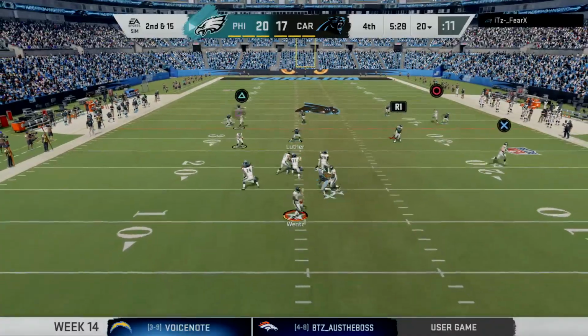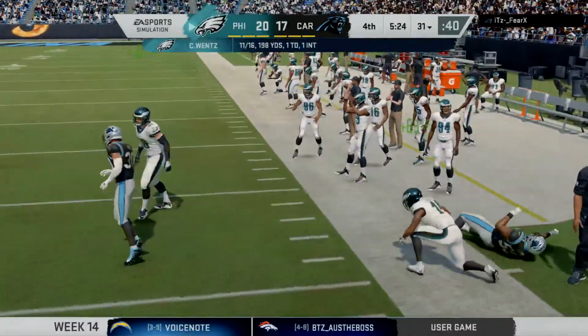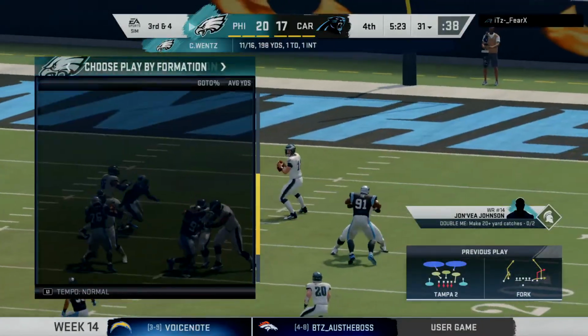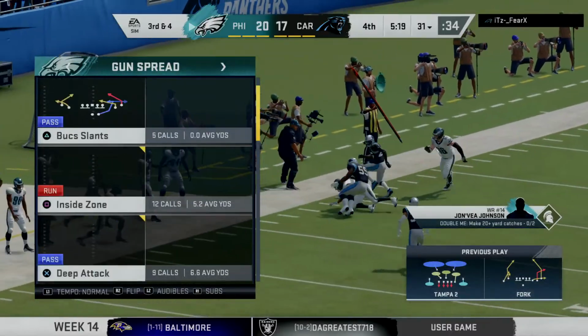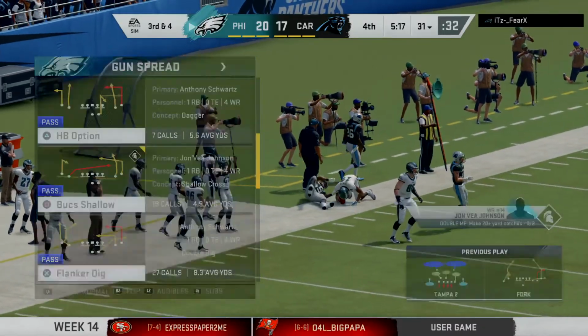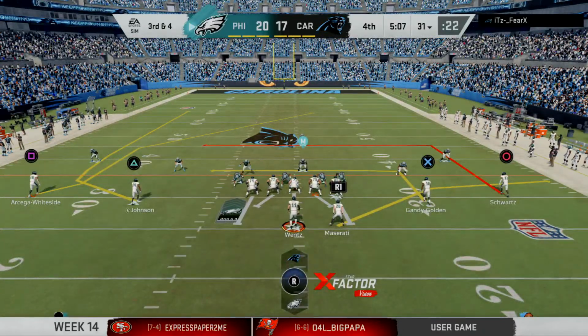On 2nd and 15 now, Wentz. Complete. It's Johnson. Tell you what, he's been able to put the ball in some tight spots all game long. That throw, no different. Yeah, a lot of people would call it a gutsy type of throw. I think he looks at it as, I can do it, so it's not that big of a deal to me, and I'm going to keep firing.